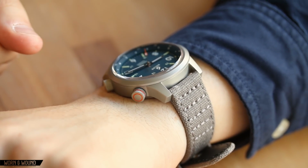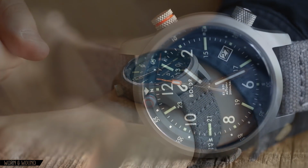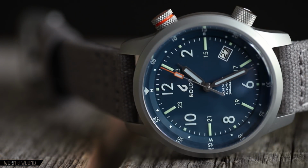Quickly now at the hands, you have syringe hands, brushed matte steel, looks good, has a little bit of a vintage touch to it. Nice bit of burnt orange here on the second hand. It all just works, it has that field vibe to it. It just comes together very well.